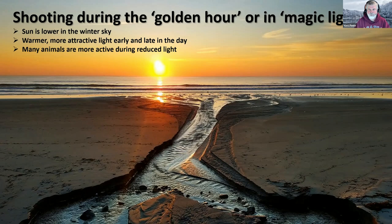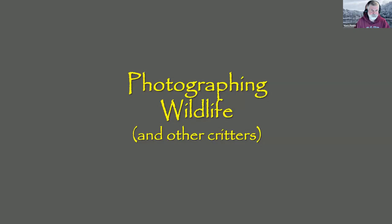The other thing though, and these factors work together, if you're out to shoot wildlife, when are many wildlife species most active? The answer is during early parts of the day and late parts of the day, when the sun is lower in the sky and you're getting towards sunrise or sunset. So it's another example of why you want to be outside at that time of the day. You'll see more wildlife typically.